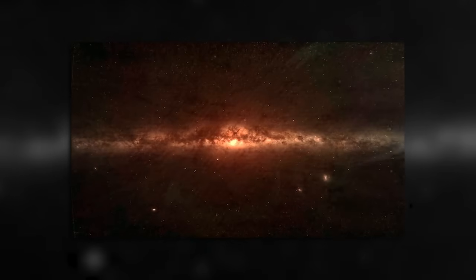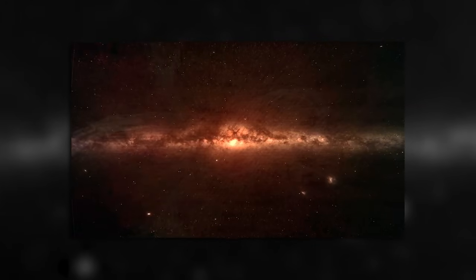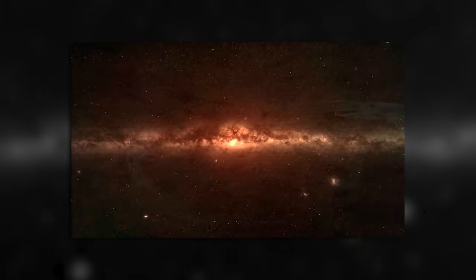The researchers will be studying the data and seeing if they can find out more about these mysterious new planets. So what do you make of these new planets?